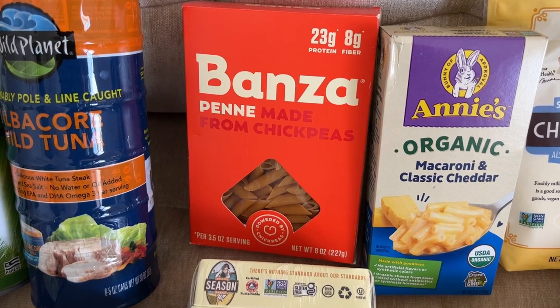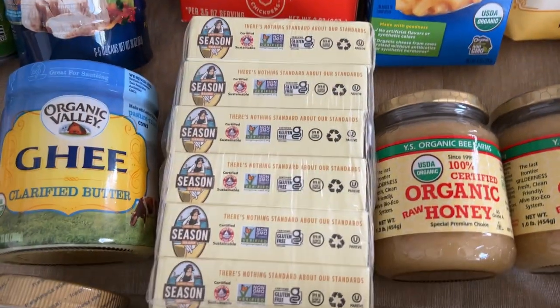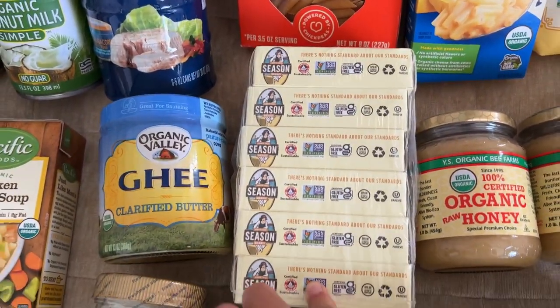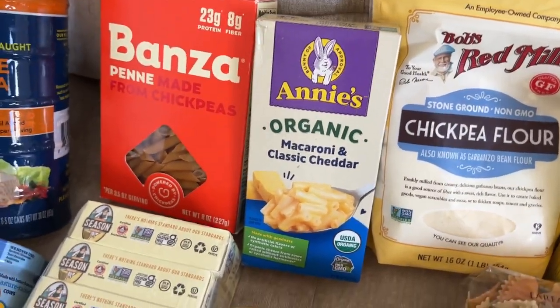Chickpea pasta. I love chickpea pasta. It's a good amount of protein. Big pack of sardines, and this is good to 2027. So that is a great pantry staple as well. Some mac and cheese for my daughter.